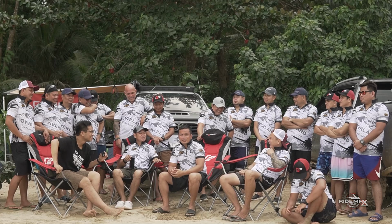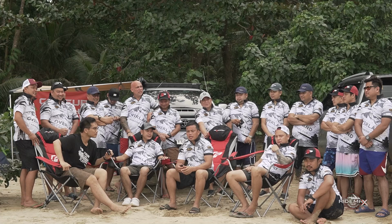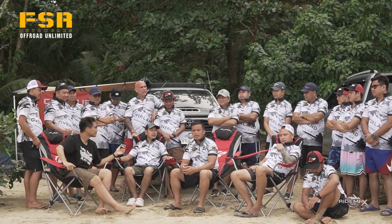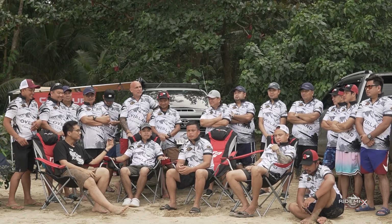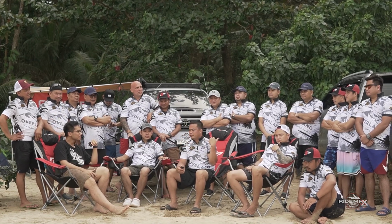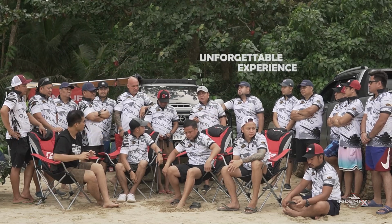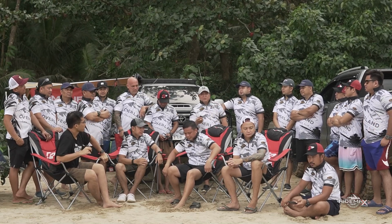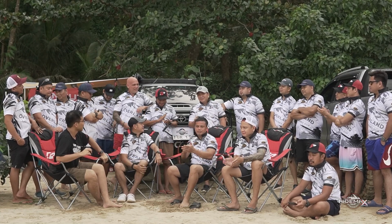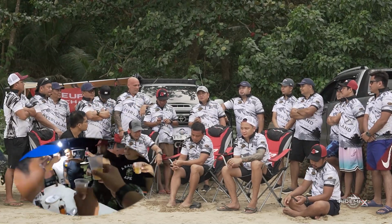At sa totoo lang, ito yung grupo namin, siguro 10% o 20% lang kami nandito. Nagkakilala lang kami sa FSR. Nagkasama-sama kami sa Budol Bay. Thankful ako kasi kung hindi dahil sa 4x4, hindi ko makikilala itong mga new friends ko. Sa Pilipinas Offroaders, ang masasabi ko lang, pagka kayo napasama, lahat ng lakad namin unforgettable. Di ba guys? Kasi yung camaraderie, yung brotherhood, walang iwanan dito sa Pilipinas Offroaders.